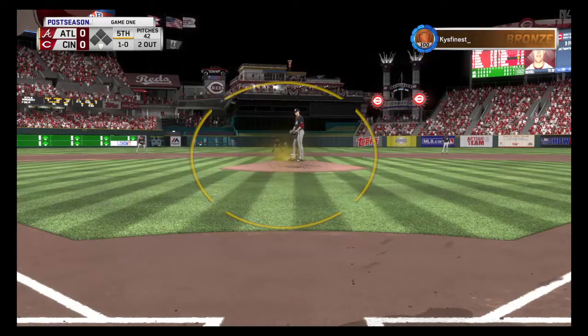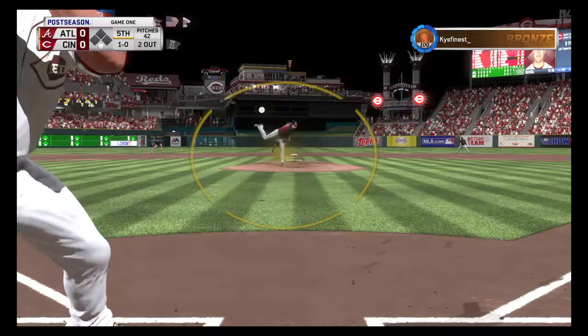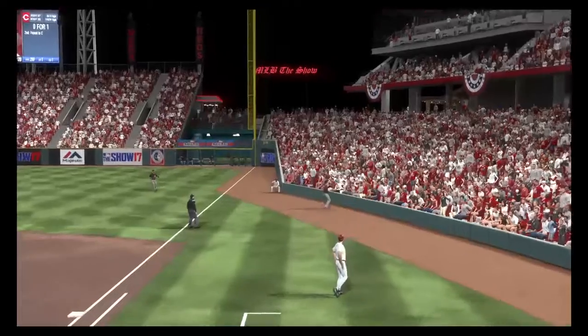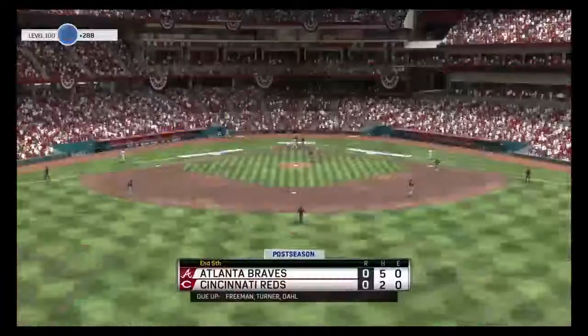Well, he's done a great job on the hill throughout this game, and it's something to be proud of anytime you can pitch a good game in this ballpark, especially. And we'll have to leave it there as the play is made.